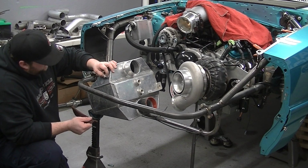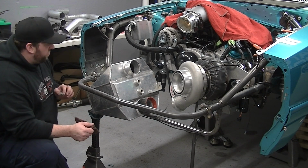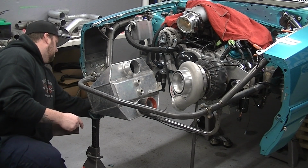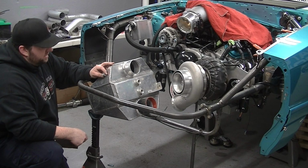I'll weld this somewhere. There's probably going to be 2, maybe 3. I was thinking about 1 on each end of the radiator support out, holding these up, and then just doing 1 like off of here to there as stabilization.